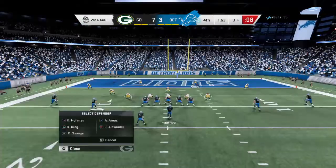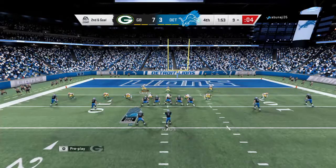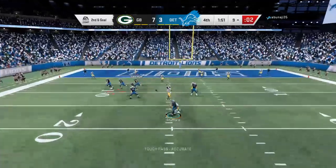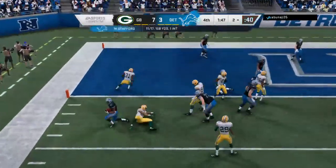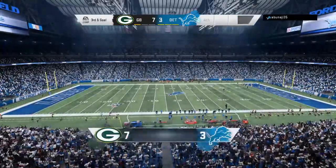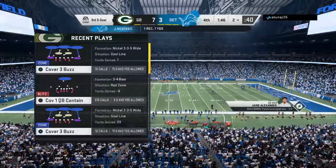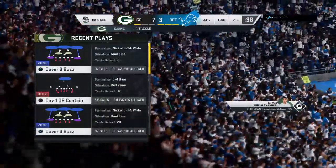Now from the 9, here's 2nd and goal. Back to throw. They'll try and set up the screen. It's complete. And he's able to get it down to the 2-yard line. Now the Packers going to go ahead and use the second of their timeouts as they'll talk it over here before what will be an important 3rd down.